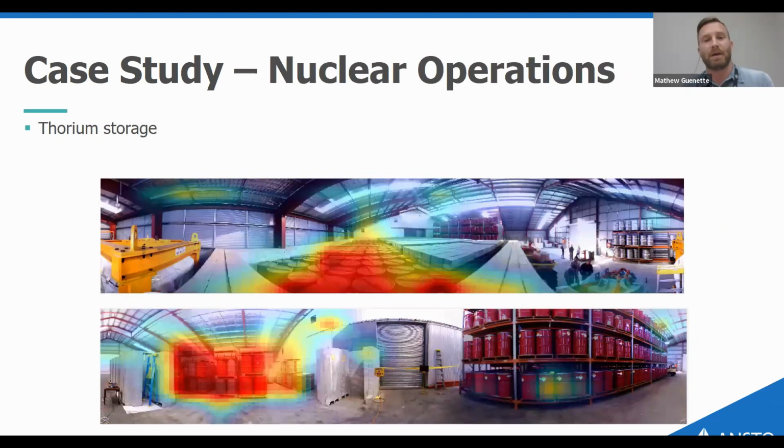And I like to include this image because it just looks really cool. This is where we just set up in a storage facility, which has a lot of thorium. And yes, we can see that these barrels we do have thorium in them are glowing, going red because they have lots of thorium.